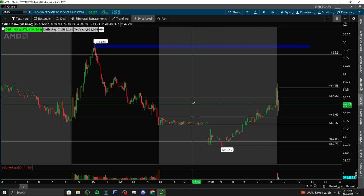Sorry, guys. I'm losing my oxygen today. So if they can get over 64.20s and 64.55, that'll be a good short-term, long level to get above. You can see they're fighting today's open, or I'm sorry, today's low.